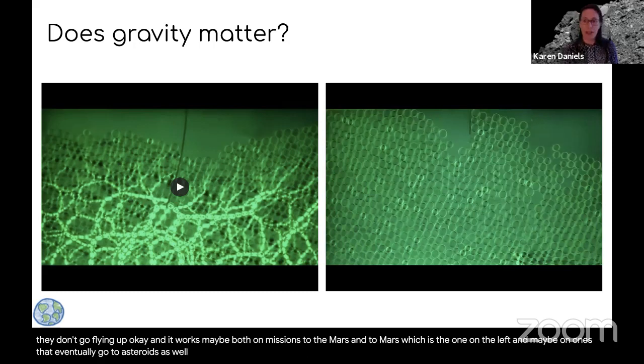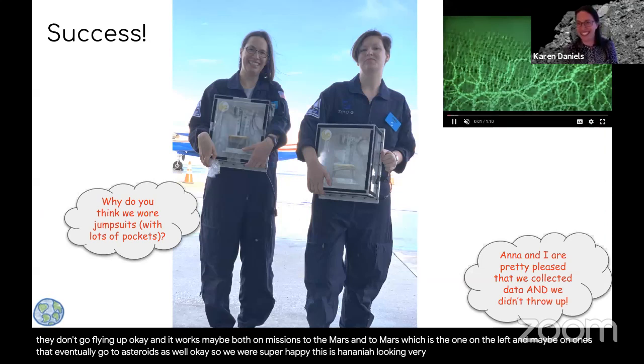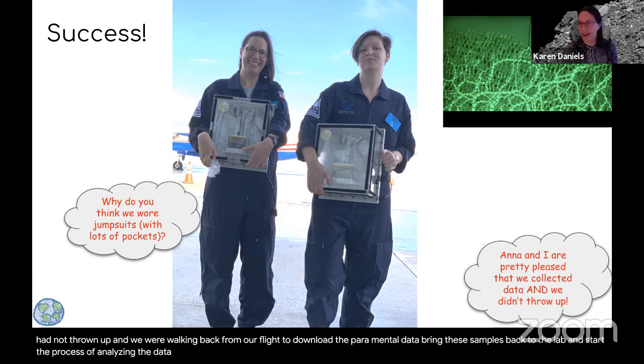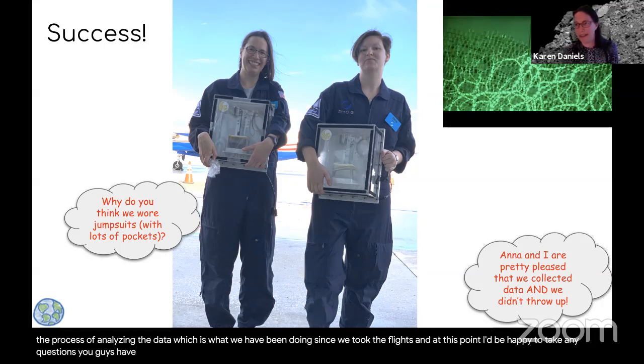Okay, so we were super happy. This is Anne and I looking very happy that we had collected data and we had not thrown up. And we were walking back from our flights to download the experimental data, bring these samples back to the lab, and start the process of analyzing the data, which is what we have been doing since we took the flights. And at this point, I'd be happy to take any questions you guys have. You can type them in the live chat, so that I can answer them.